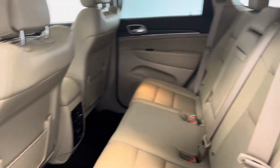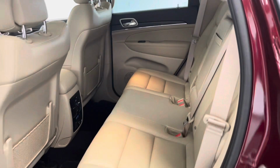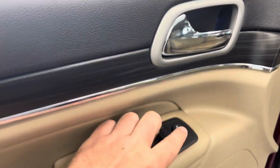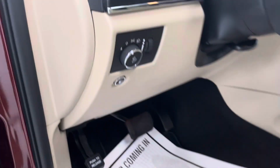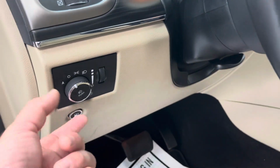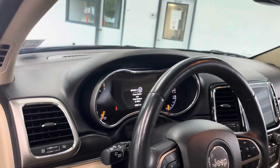Here's just a peek into the driver rear. Again, nice bright LED lighting all the way around, so that's a nice touch as well, as you can see. Passive door entry here. You have all your power door options right here, locking, your mirror adjustments right here, and you do have power seat adjustments here and lumbar support, as you can see. You still have the foot emergency brake here, fuel door release, lighting options here, and your brightness and dimming controls for your center clusters. So let's take a look.